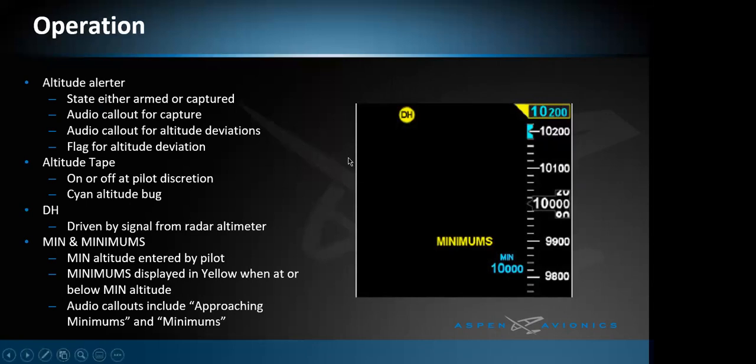On the altimeter side, some really nice features. I mentioned a while ago that the altitude alerter is something I use every single flight. You dial in whatever altitude ATC tells you to go to. When you're 15 seconds away, you get an altitude alert that comes through your headset and says altitude. And then if you get more than 250 feet off, the same voice comes through and says, hey, you're leaving your altitude. Is that what you really want to do? So it's a really nice tool to have.